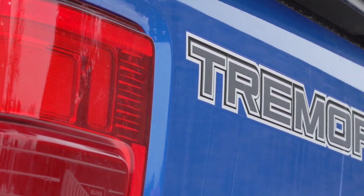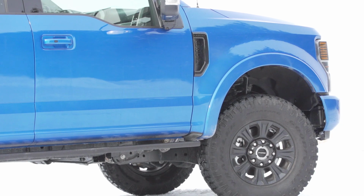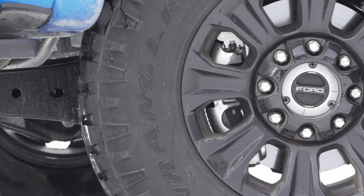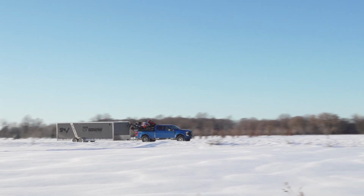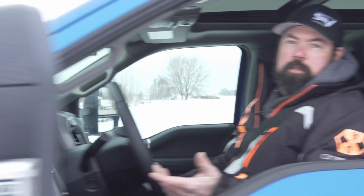What makes a Tremor is pretty obvious. This thing sits up higher than a normal F-250 with a factory installed 2-inch suspension lift up front and a larger off-road wheel and tire package. This model also results in better approach and departure angles than regular Super Duties, along with deeper water fording abilities if you require that. From up here in the driver's seat, you definitely get the feeling that you're up in the air. A commanding view would be the way I'd describe it.